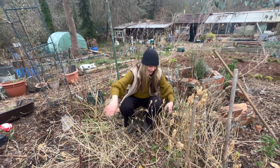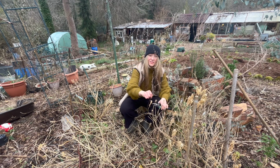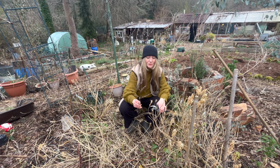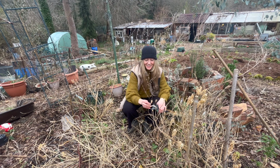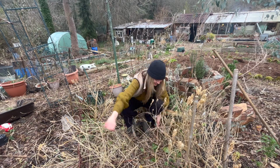I forgot I've got lots of lemon balm down here. These ones here are the stalks of the lemon balm plant, and lemon balm is absolutely beautiful. It smells so good just brushing past it. So I have lots and lots of lemon balm growing on my plot, and also the bees love it too when it flowers.